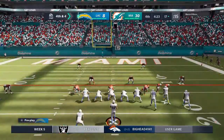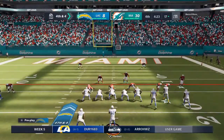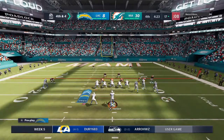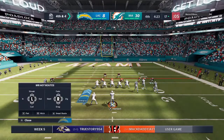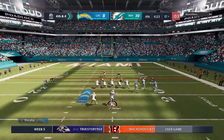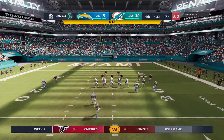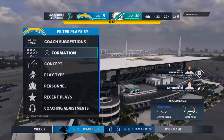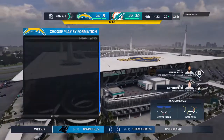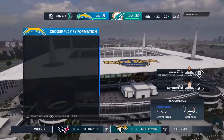All right, they're going to try and keep hope alive here on 4th down. They're going for it. Boy, and now they can't even get a play off. Tried the hard count, but to no avail. Trying to do anything to get them to jump offsides and pick up a first down easily. Instead, it goes against them.